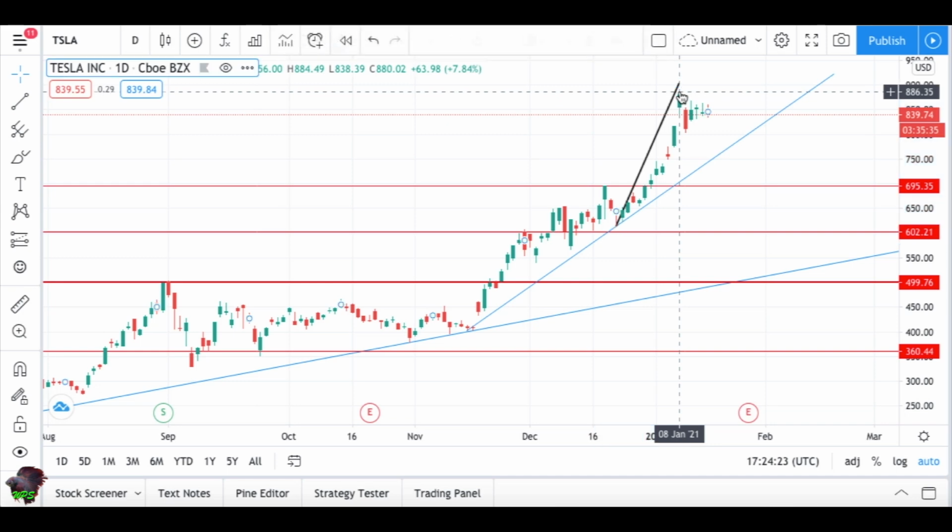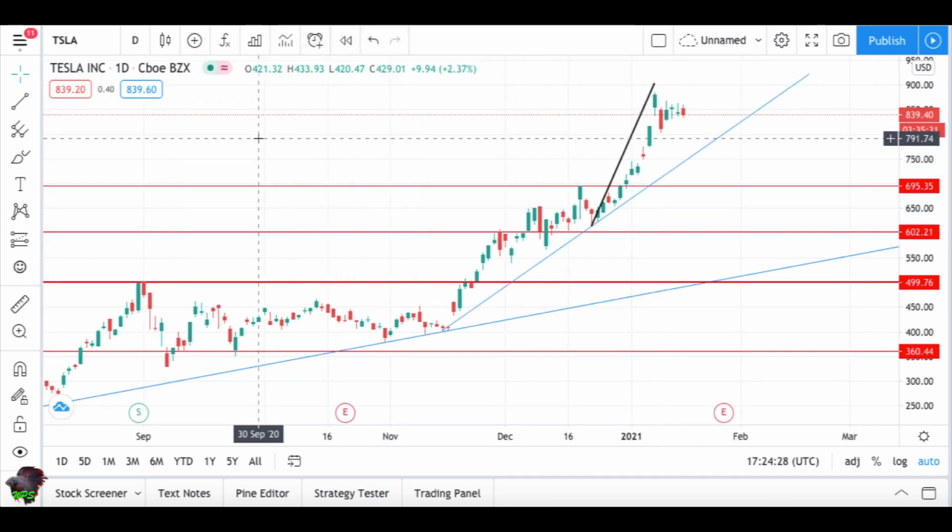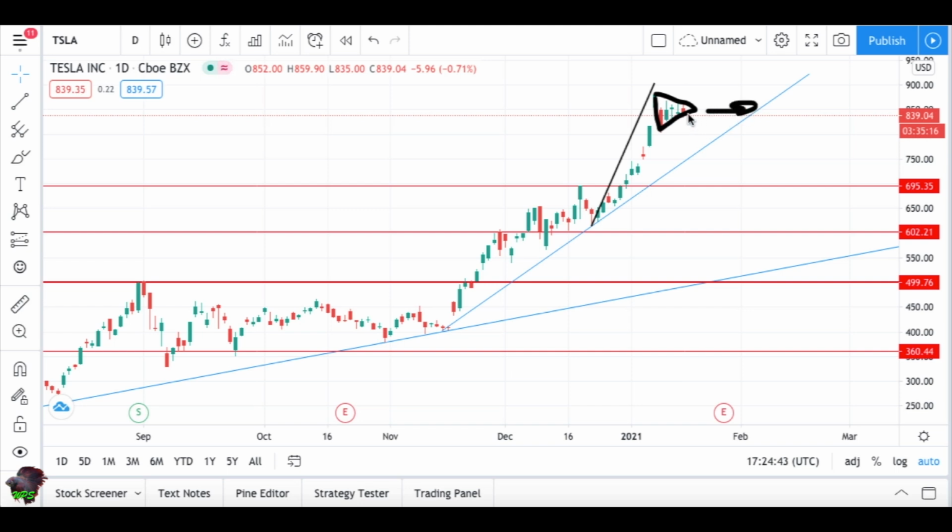What I'm expecting it to do, it doesn't have to be that way, but what I'm expecting is that we have this little symmetrical triangle. This can go either sideways, or it can come down over here to this trend line. It can come to this, create a signal at this point of time, and then move on into a bullish move.